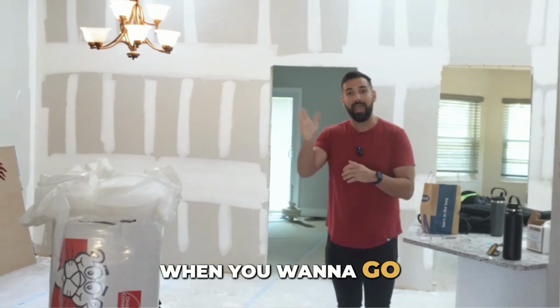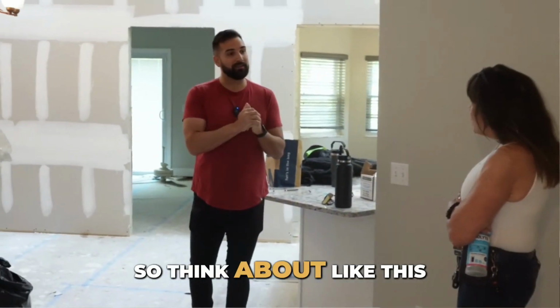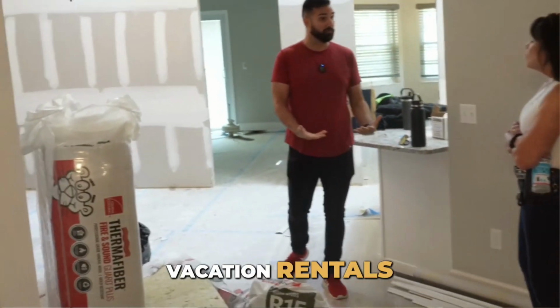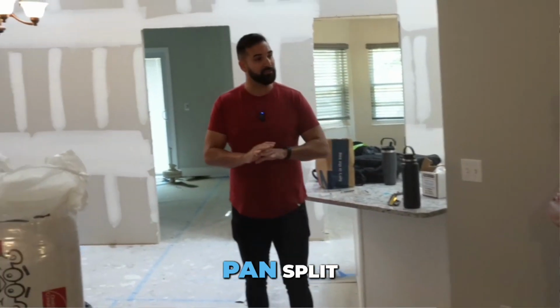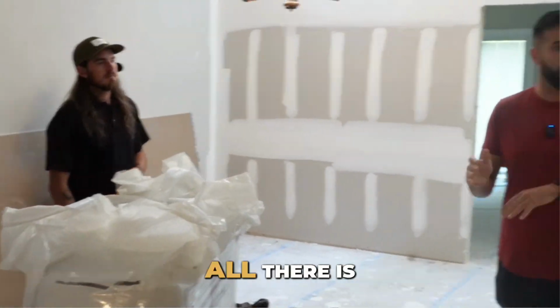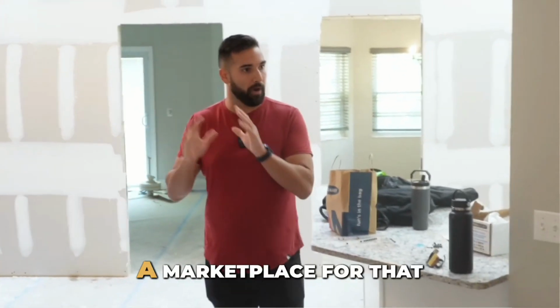So think about it like this. When you go on Airbnb, you know how Airbnb is a marketplace for vacation rentals? You want to go on vacation? PadSplit, all it is is a marketplace for bedroom rentals. All there is on there is bedroom rentals. And so that's a company that has created a marketplace for that.